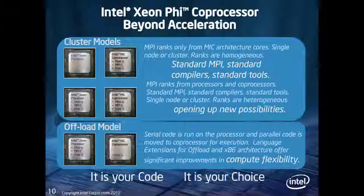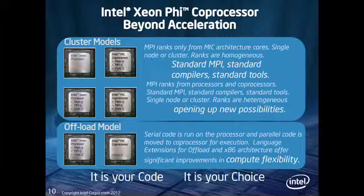I think the message here, if you look at these two models, is again the same message. Standard MPI, standard compilers, standard tools. Using the industry standard is something Intel believes is the cornerstone of whatever we do. And so you're getting the same advantage, same capability here, allowing you to open up new possibilities. And at the end of the day, we believe it's your code. It should be your choice on how you want to do it. Do it efficiently, do it elegantly.